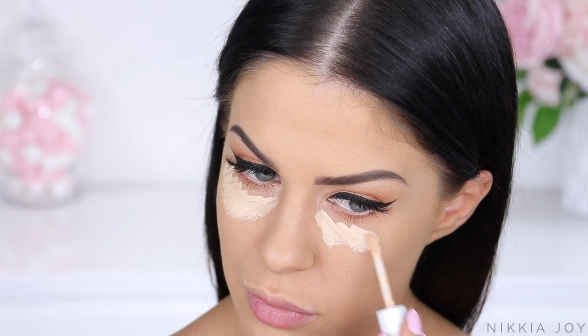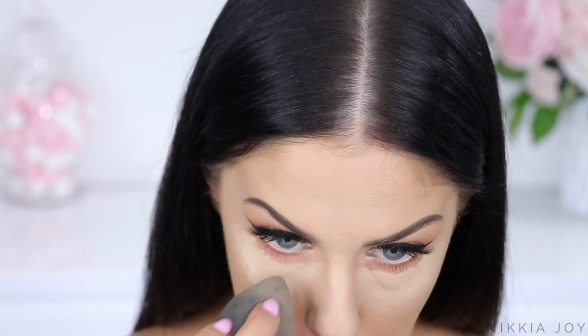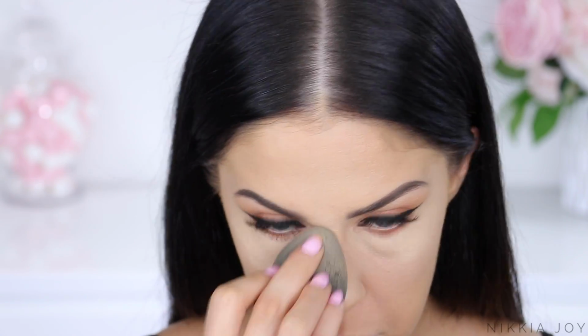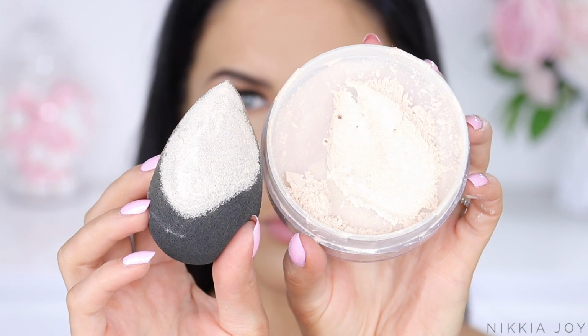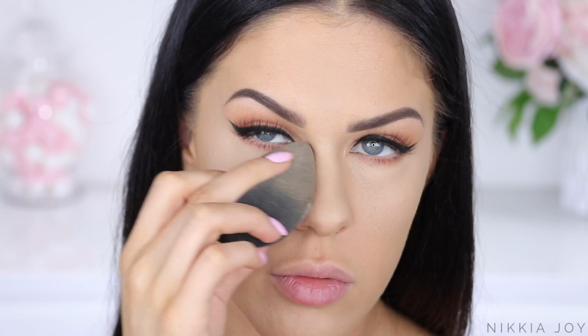Going back in with that same Maybelline concealer, I'm going to be using this underneath my eyes, on my chin, on my nose and on my forehead, and then buffing it all in with a sponge. Like I said earlier, this concealer will last a hurricane. It is crazy. The staying power is amazing. And I think I said earlier that it doesn't crease. It honestly will not crease.